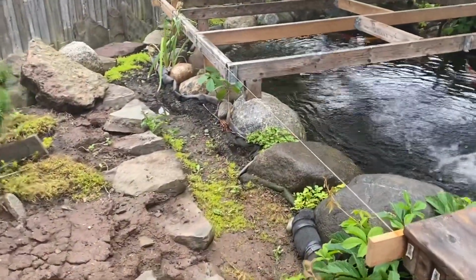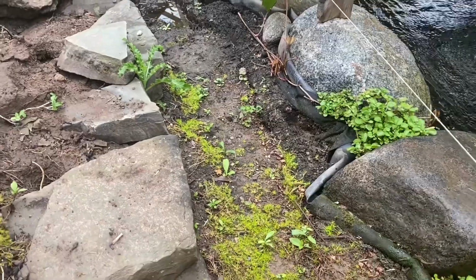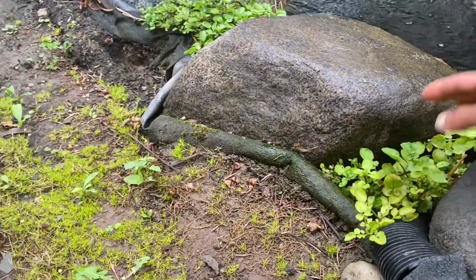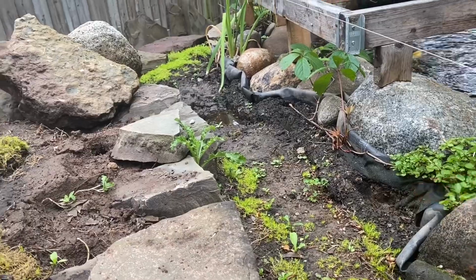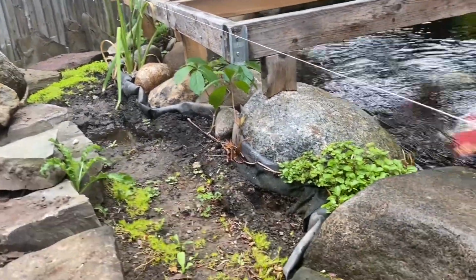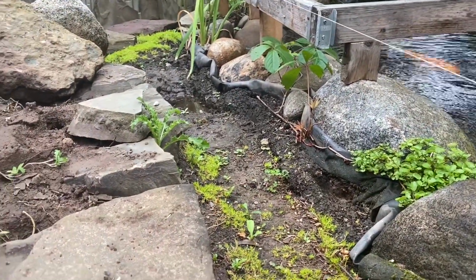Some of my moss here has died because it's been taken over by these watercress over the winter. They've ended up invading this area here and taking over some of my moss. So I have since pulled a lot out and dug the roots out. Hopefully the moss will grow.